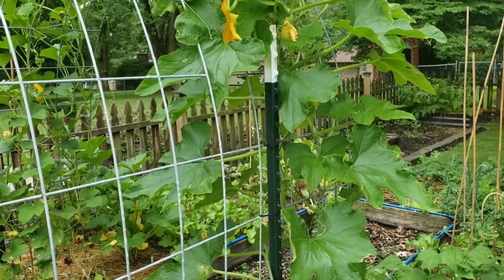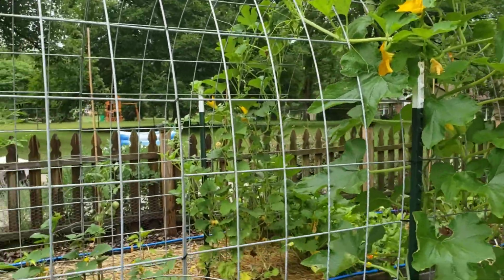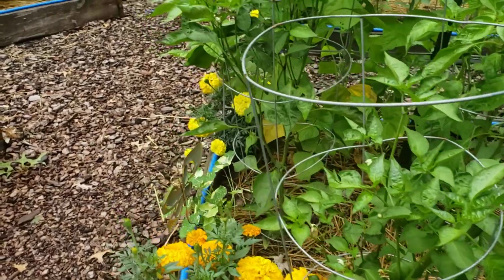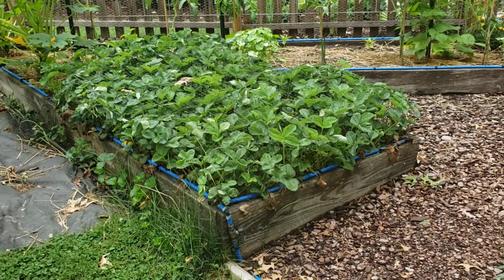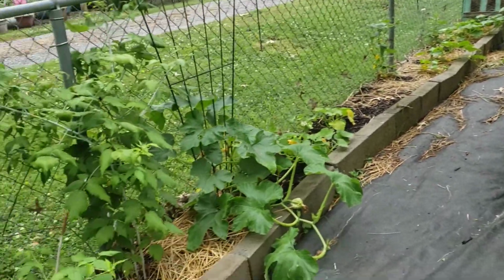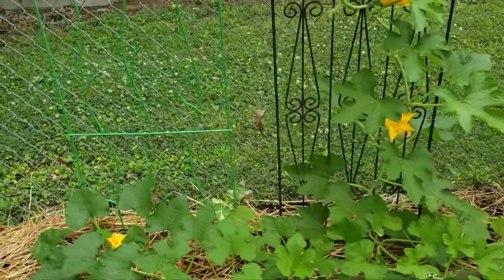Over here, that's acorn squash growing up. The trellis. Got some more pepper plants. And then we'll come over here. That's my strawberry patch. I need to kind of trim it up, but it's gonna be blooming out again. So I'm hoping to get just as many strawberries. I made delicious strawberry jam, and it is excellent over vanilla ice cream. We tried some last night. So good.